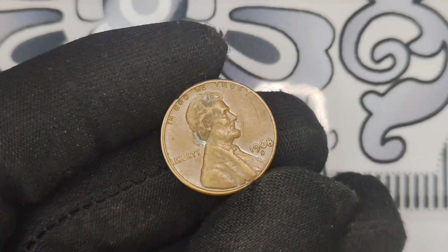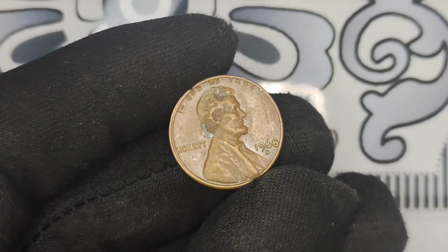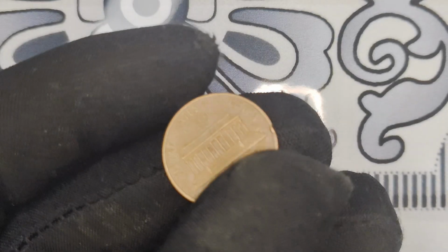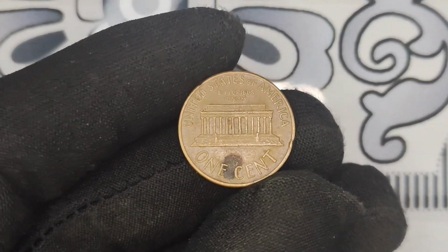Look for the S mint mark under the date. Check for any signs of doubling or repunched mint marks. If your coin looks shiny and untouched, it's worth considering professional grading. Even if it's not in perfect condition, unique varieties can still be valuable.